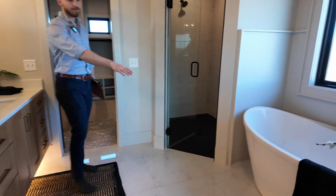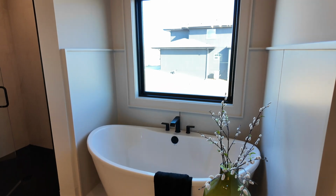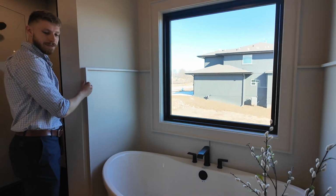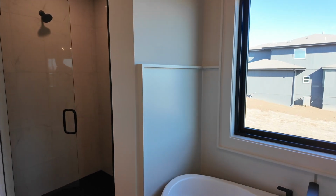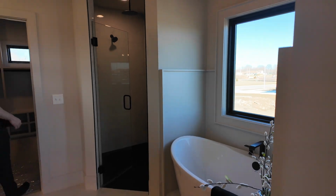And then freestanding tub, you've got the black hardware, huge window there. And I know it's very subtle. I'm not quite sure what to call this, but you do have paneling, like a modern wainscoting almost. It's almost like block trim. They just turned it on its side. Yep, it's got a really neat look to it.